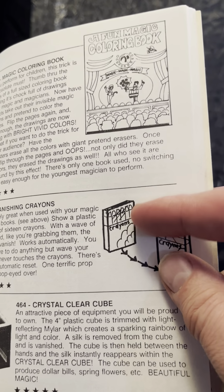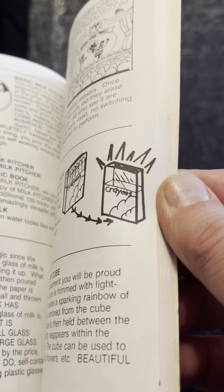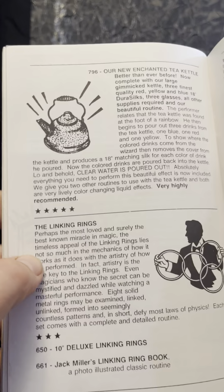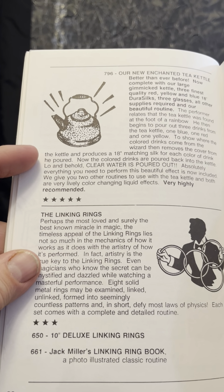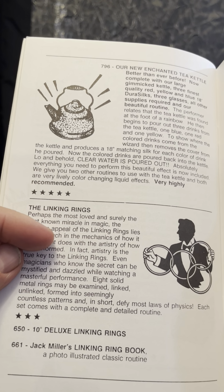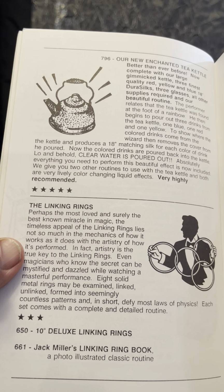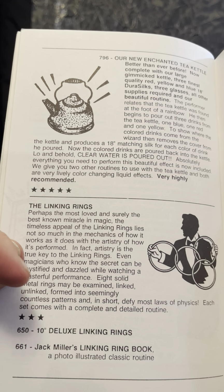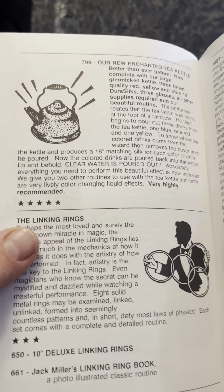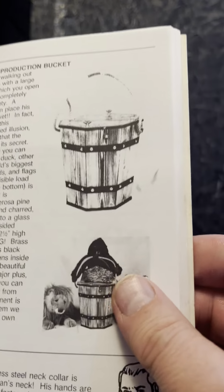I might do a YouTube video with those. Crystal clear cube. I don't think I've had that one. Tea kettle. Yes, I do have a video with that. I currently have 2 videos with linking rings, and I'm planning another one showing the 4-ring routine from my DVD. And I do want to have a full stand-up show on my YouTube that features the 8-ring routine I did from my DVD. So yeah, keep an eye out for that. I'm going to do the best I can to get that.